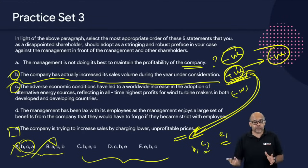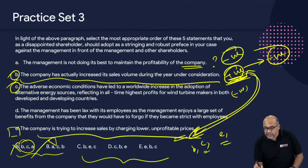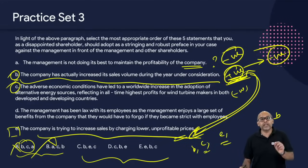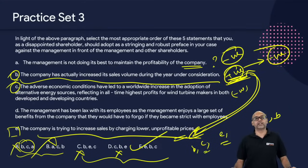But what is the correct sequence? Typically this should not come first, because this is the first thing which will make the next statement negative. So your E should be followed by B. E and B in that order. Right? E and B in that order. So the options with B and E the other way around are not correct. Therefore it is the last one.